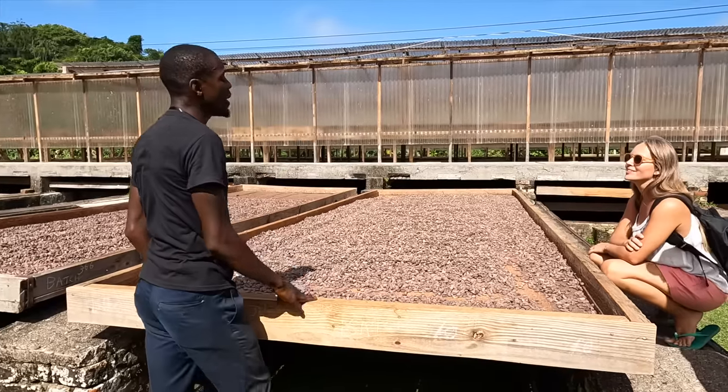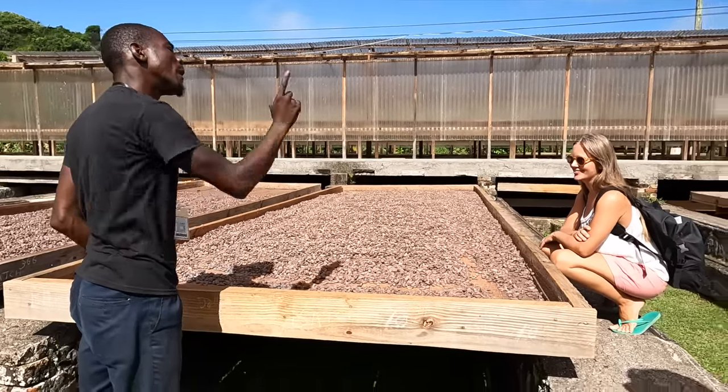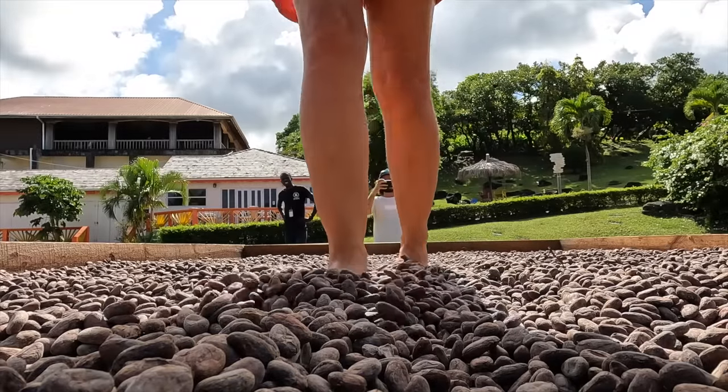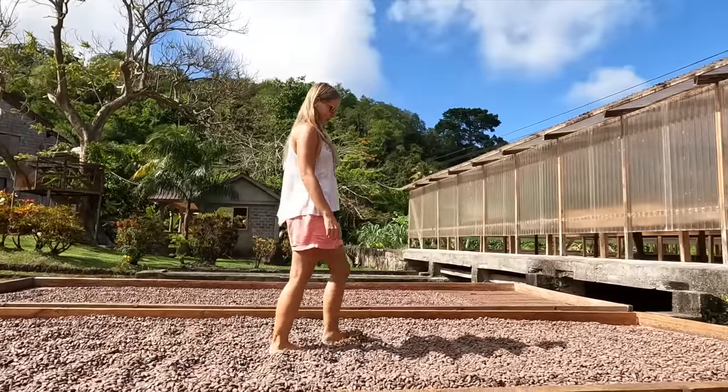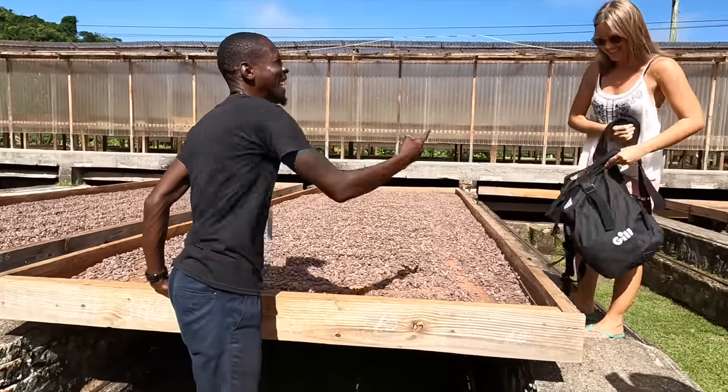But what I want you to do for me is not to slide anything under. While they're drying, every half an hour, ladies, barefooted, get in there and walk them. Why? To speed up the... No guys eating my chocolate.